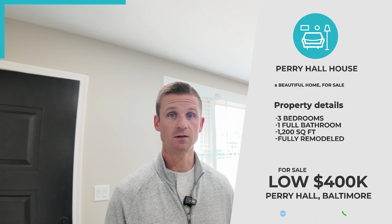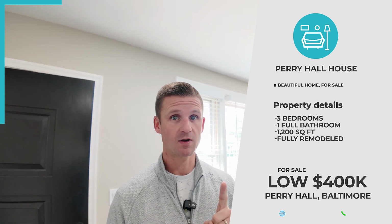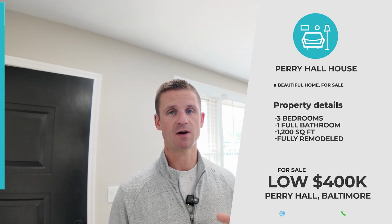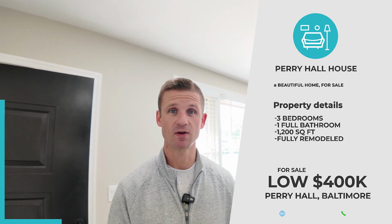Now, what I will say is this home is closer to a yellow line road, but it's in the low 400s. It's 3 bedrooms, 1 full bath, okay? So low 400s, 3 bedrooms, 1 full bath, and it's about 1,200 square feet above grade and about 1,200 square feet below grade. So it's been fully remodeled. There's a lot that you can do with it. Downstairs is pretty interesting. We'll get to that at the end, but it does come with a garage, which is very nice. So let's get started.